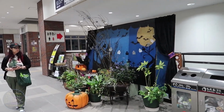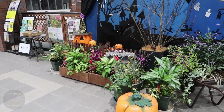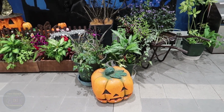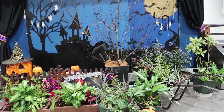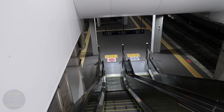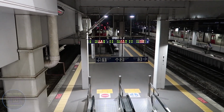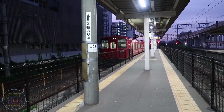We have a Halloween display over here. Look how cute. It's very similar to what Cedar Fair has for the little pumpkins down here. So cool. Very neat. They're ready for Halloween. Very interesting that the escalators only move when you step in front of them with sensors, but track 2 is straight ahead. And here's our train right now.